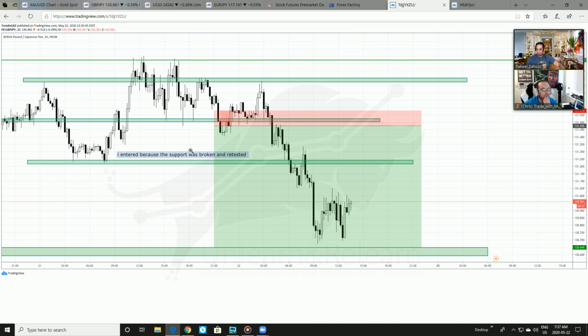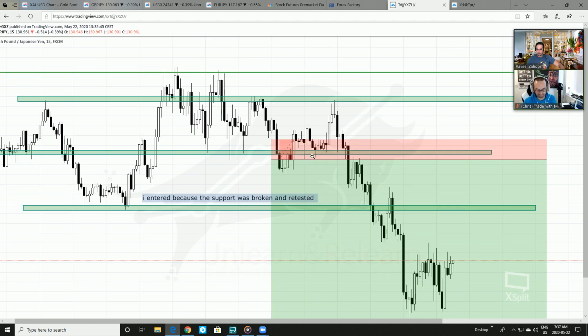I entered because the support was broken and retested. I think the support was just broken and there was no retest, because the candles were bearish and there was no retest. This could have been a retest right here, this candle here, but this too had no wick at the bottom.